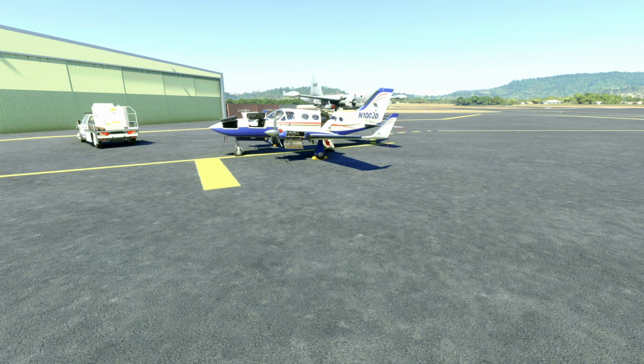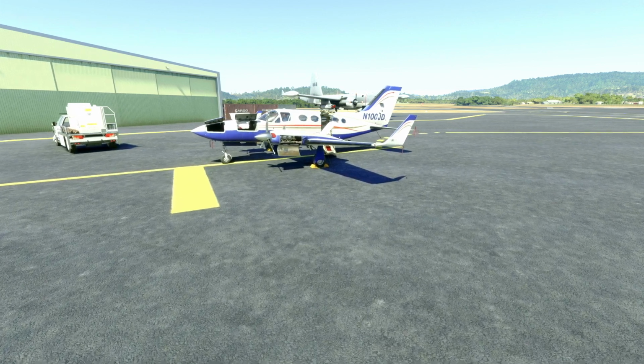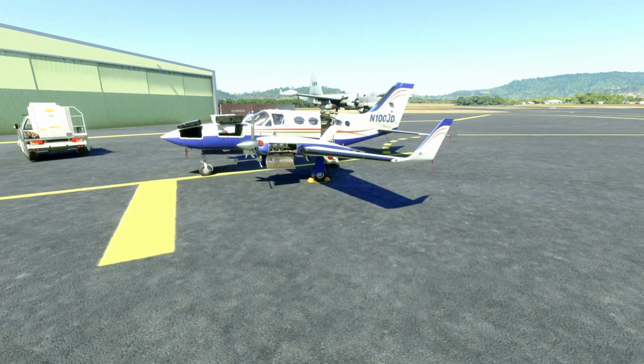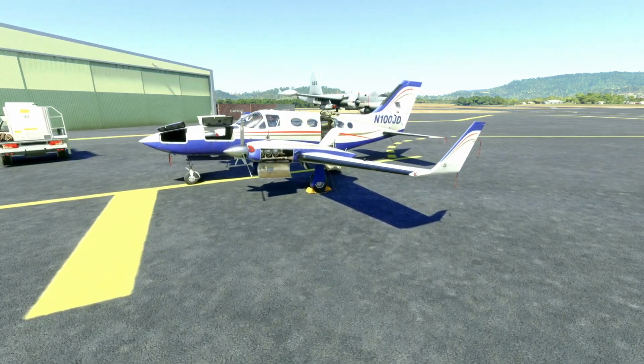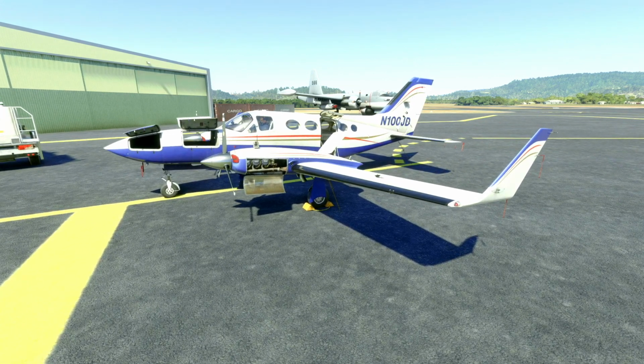This morning on the Microsoft Flight Simulator Marketplace has appeared this Flysimware Cessna 414AW Chancellor. Now, I know that this one has been in development for quite a while because the guys on PC have had it in a beta form, and I know that it was finalized a few months ago. I am surprised that we have it here on Xbox.